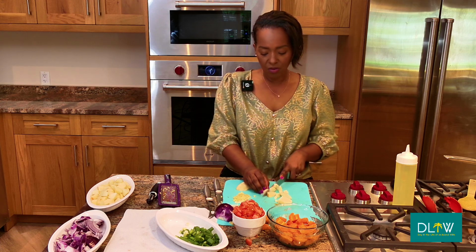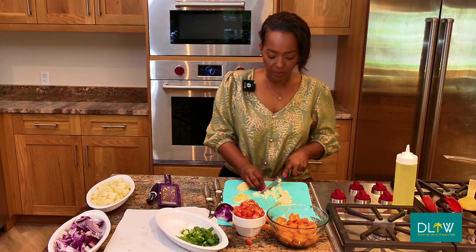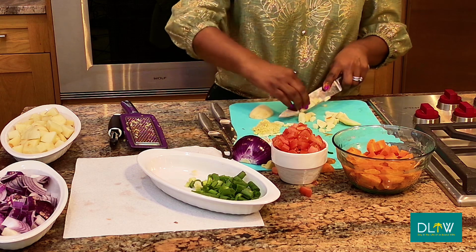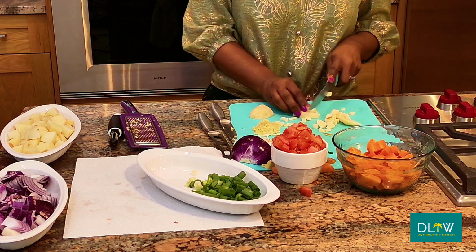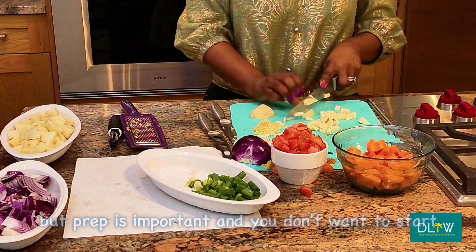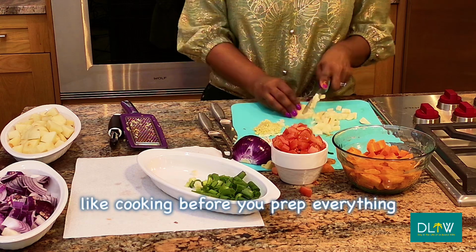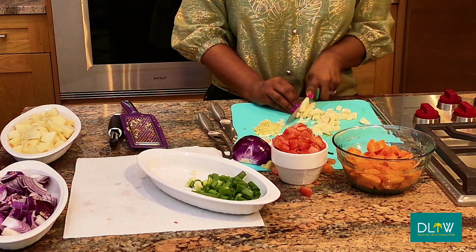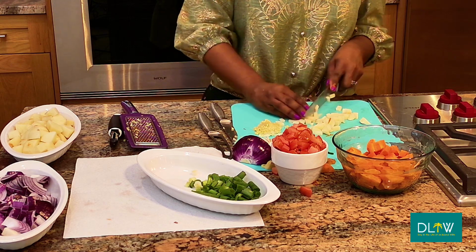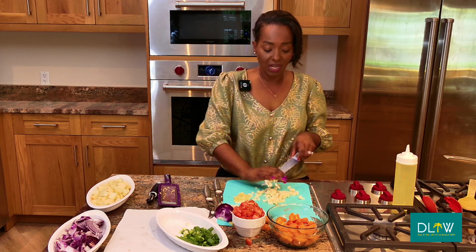Yeah, so now we are getting near the end of preparing our potatoes, and then we're going to get to the real fun part where we get started with cooking and putting this whole meal together, all right? But prep is important, and you don't want to start cooking before you prep everything. As you get more experienced in cooking, yes, you can do that. But for those of you who aren't really that confident in the kitchen, you don't want to get started doing too many things at one time, all right?